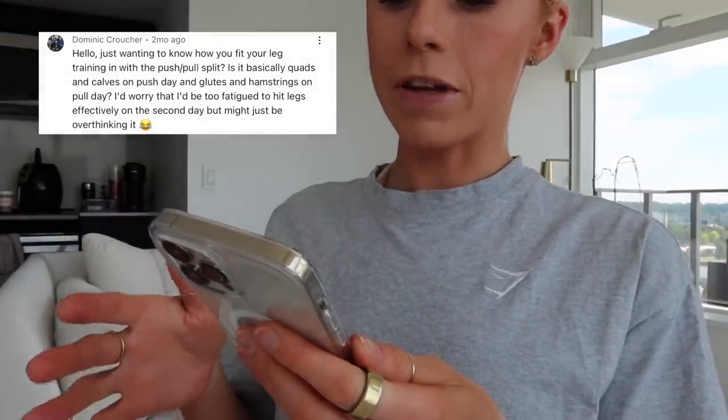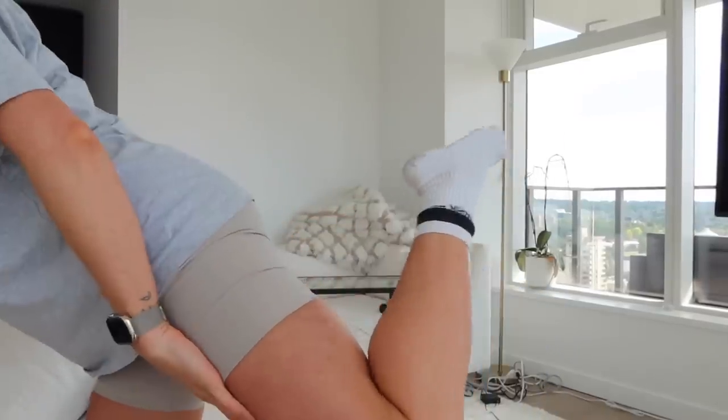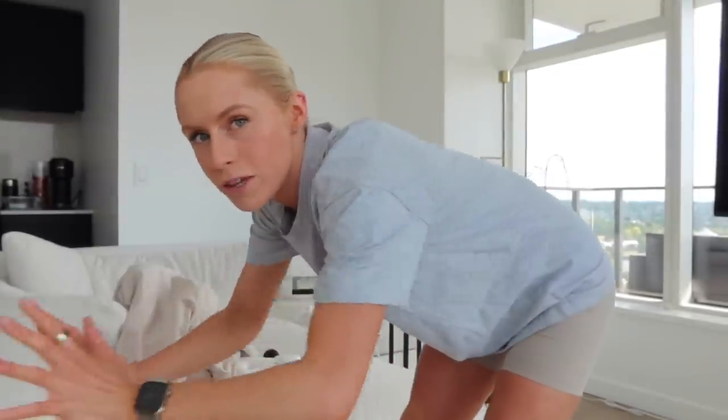How do you fit your training in with a push-pull split? Is it basically quads and calves on push day and glutes and hamstrings on pull day? Typically, you can do it two ways. You can do push-pull because, for example, your tricep pushes, your bicep pulls, your quad pushes. I naturally just do movement, so I'm doing a lot of pushing movements. Okay, it's going to be a little complex, but you guys are smart, so I know you'll get it.